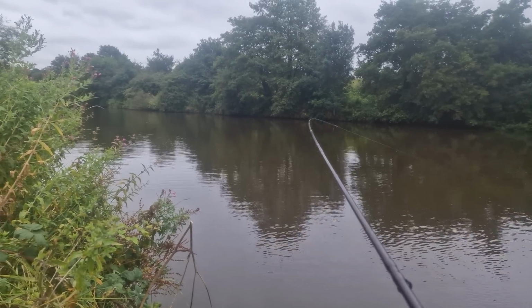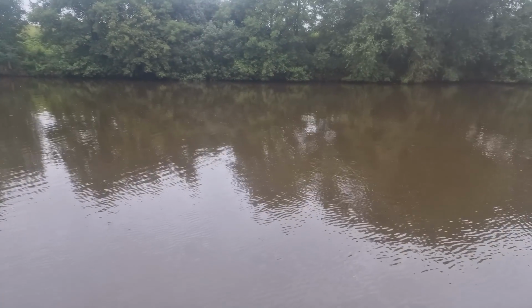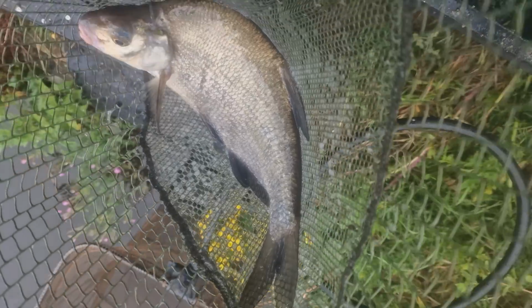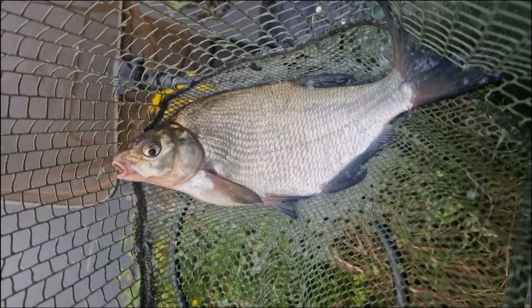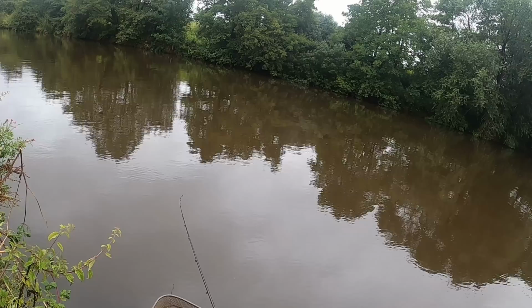Just trying to get the tip going round, and the feeder wouldn't settle, and then it all became apparent why the feeder wasn't settling. Mr. Bream instantly on that bait. And it literally is a bite of chuck down the middle for these. The feeder's hitting the bottom, tap tap, and it's wrapping round.